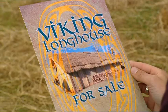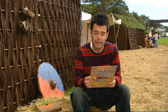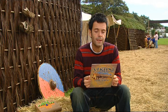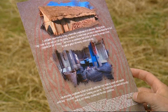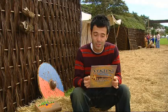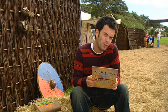A fantastic opportunity to buy a desirable longhouse in traditional Viking style. Cozy room at one end for all the family to share. No windows. But lamps are provided for lighting the longhouse. And to keep you warm at night, animals sleep here too. Animals. Doesn't sound too desirable to me. I wonder what it was like to live in a Viking longhouse.